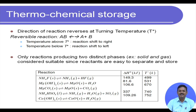Okay. It's either way. This above and below can be different: if I just put A plus B and AB on the other sides, the above and below will change. So, that does not matter. What I am trying to say is the reaction happens in a certain direction above a temperature and in the opposite direction below that temperature.